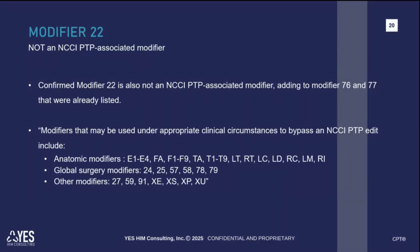And then they also added modifier 22 to what was already there, modifiers 76 and 77, which are those modifiers for additional procedures on the same day.